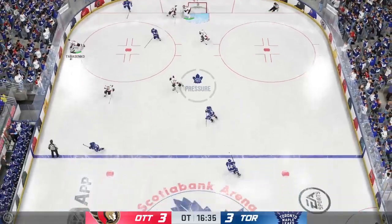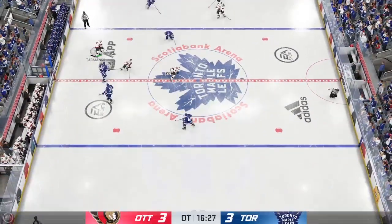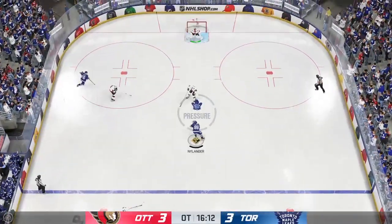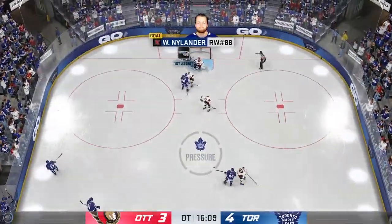Ottawa's got possession of the puck. Along the side, here they come through the neutral zone. Puck picked up by Marner. Puts it on there. Score!